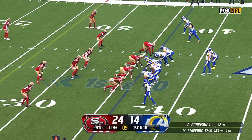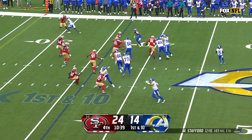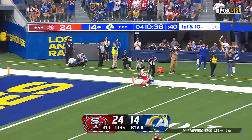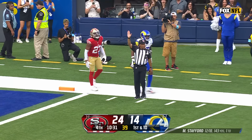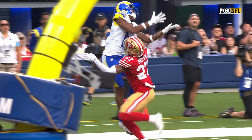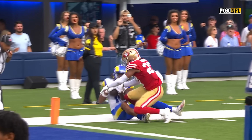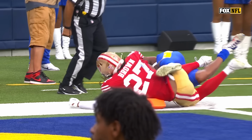Layered throw by Matthew Stafford, the veteran of many of those in his career. Could this be a pass? Tutu Atwell. They call this Tutu trade. It is up top. It is caught by DeMarcus Robinson. Get to see the strategy behind these calls. The Rams knew it was close. They went quick. Kyle Shanahan has to get the challenge flag out, and you can see the ball is loose as he goes to the ground.